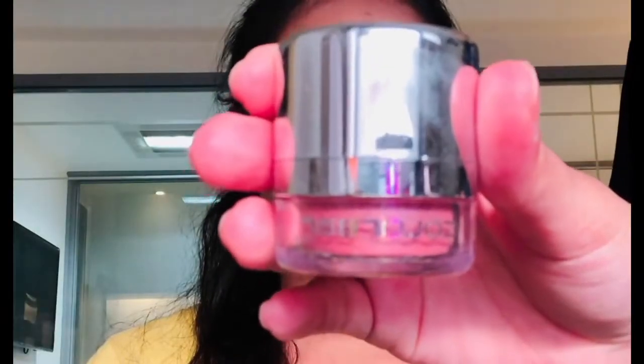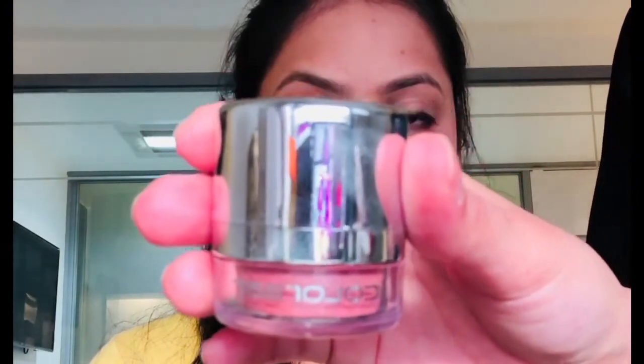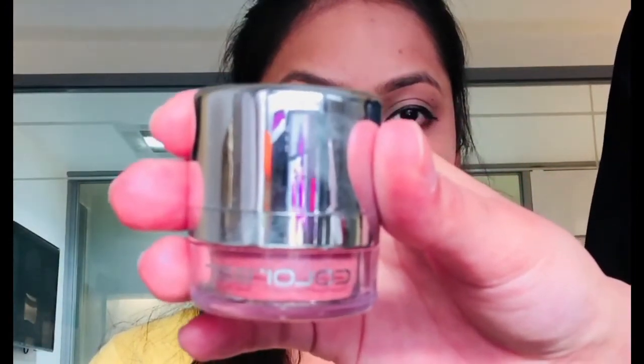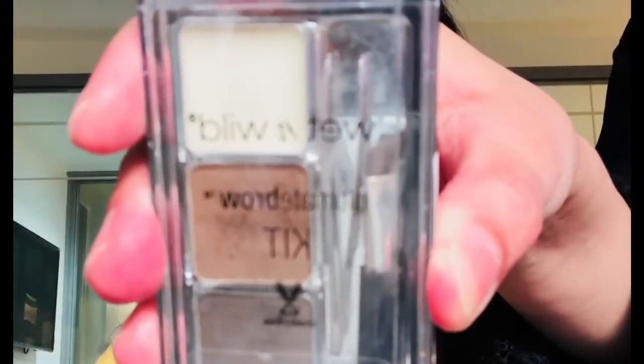After the mascara, we are going to use this blush by Color Bar. It's very easy, it has a puff and you can just apply it in a minute. After the blush, I'm going to fill in her eyebrows using this Wet n Wild kit.